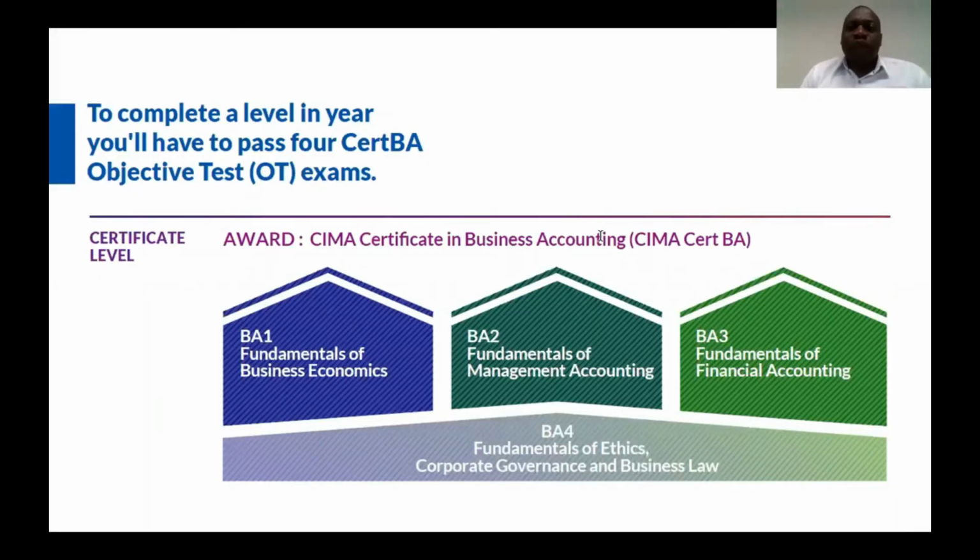Okay, so if we are to look at the certificate level, how many subjects do you have? So you have 4 subjects, that's BA1 up to BA4. So let's see, is it reasonable or is it attainable for you to complete a level in a year? Because what will happen is that as a first timer, you are not quite sure in terms of how much time it takes, or even in terms of the workload that is there. But let's see the possibility of it.